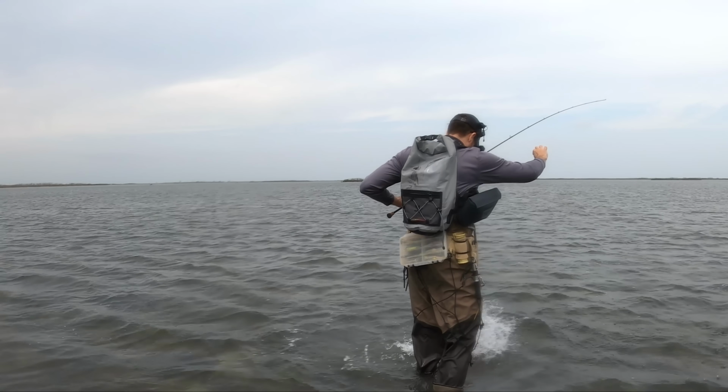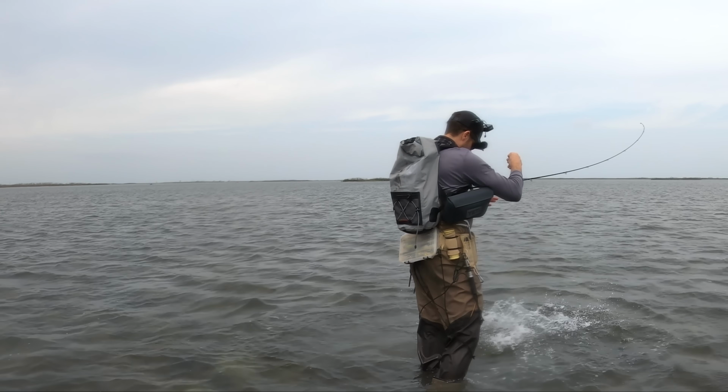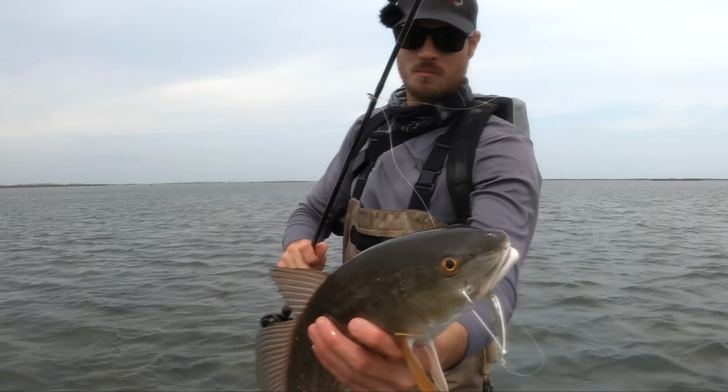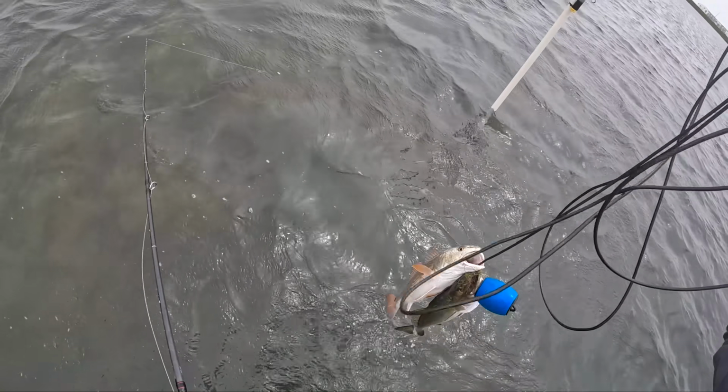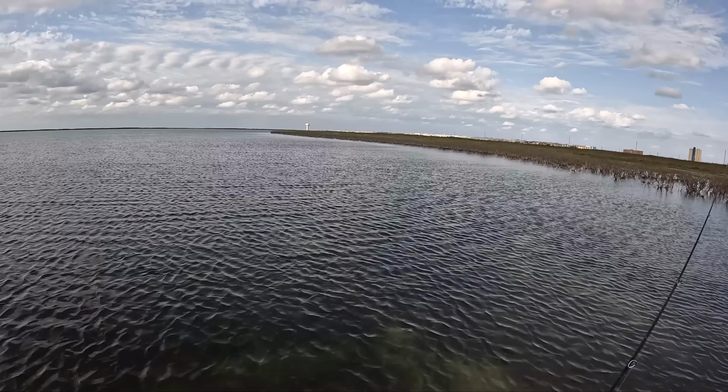Hey, you know what? This is actually the biggest one. That boy got spooned up. It was not a big guy, only about 21 inches, but it was the fish we needed. And after we caught this fish, something amazing happened.